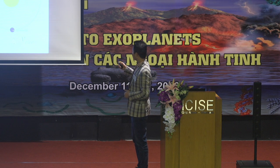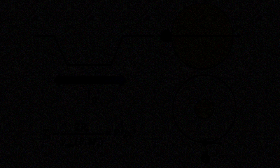I drew a cartoon here, and this cartoon shows the edge-on view and the face-on view of a transit. This is the standard special case where the orbit of the planet is circular, and the transit crosses the center of the star. A very important observable in the transit is the duration of the transit. For this special case, I call it T0. T0 can be simply calculated as 2 times the radius of the star over the orbital velocity. So it's a very simple function of the orbital period and the density of the star. You just need to use Kepler's law.